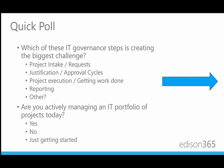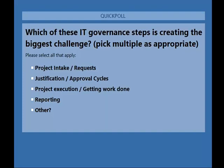So I'm going to put a quick poll up on the screen, and I'd love to get some of your feedback in terms of which of the IT governance scenarios you might be struggling with today. I'm going to launch this on your screen. My hope is that you can take just a second to click one or more of these polls. I'd love to see what sort of feedback you have on the challenges around IT demand management and governance. Project intake and approval cycles are some of the key areas. In fact, those are two of the first that start getting hits on this review.